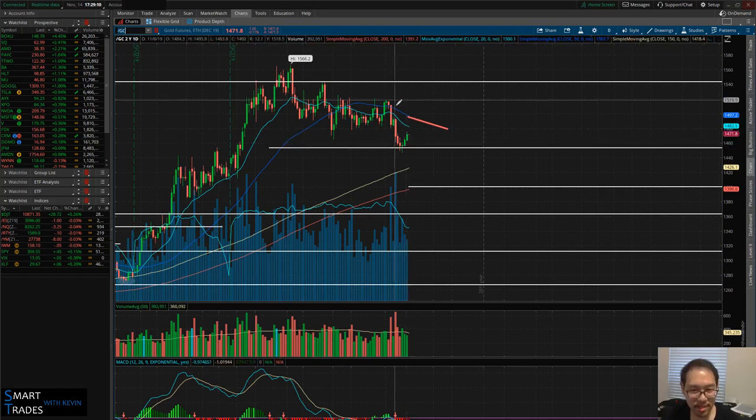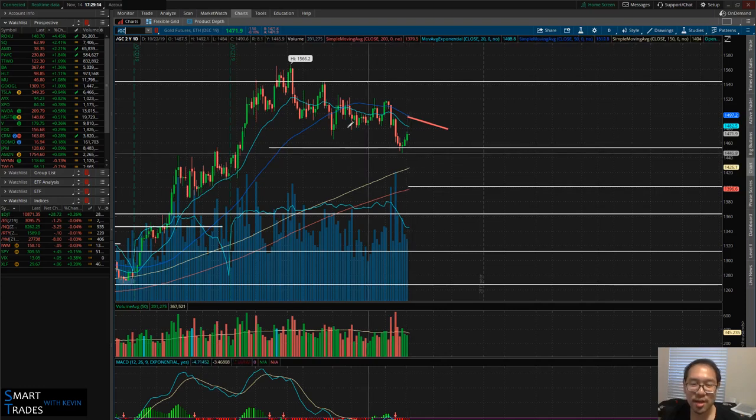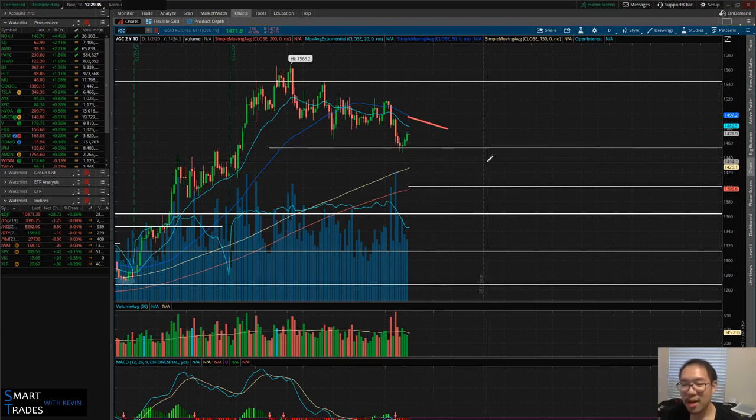And just based off of this pattern, I'm not that interested in gold, because I'd like to see much more of a sustained bounce, a much more powerful bounce off this level. Without such a bounce, what we're seeing right now is just not very convincing for me that this is going to go much, much higher, let's say breaking out of this resistance line. And therefore, what I think is gold can actually break this support and push lower.